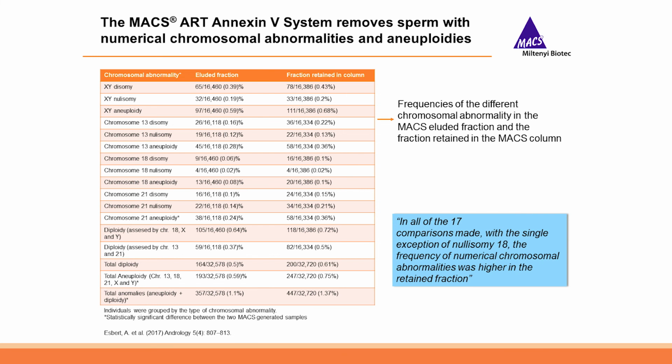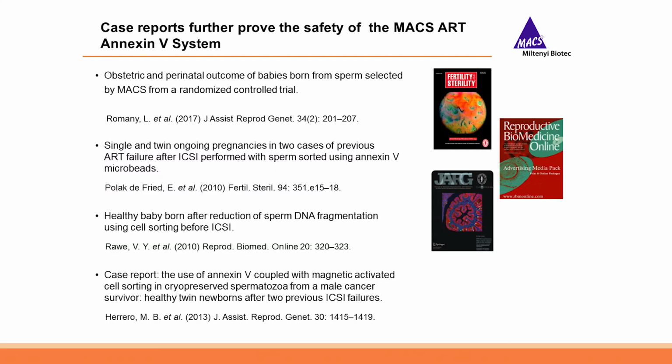And basically in all of these 17 comparisons, with the single exception of nullisomy 18, the frequency of numerical chromosomal abnormalities was higher in the retained fraction, which again shows that the MACS Annexin 5 is actually able to retain sperm cells with numerical chromosomal abnormalities.